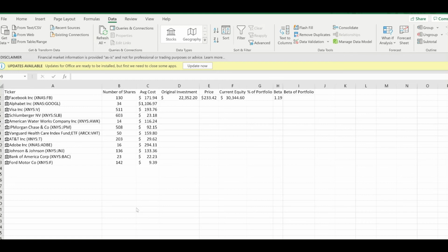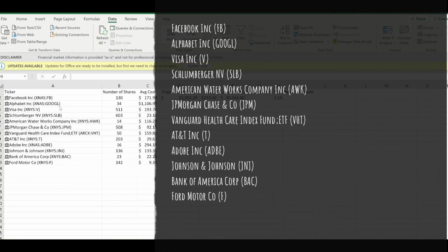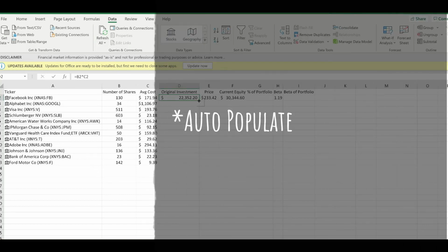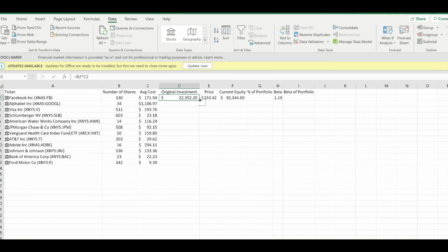I pre-filled this Excel with some stocks that I would like to own. So this is a hypothetical portfolio. I added Google, Visa, Schlumberger, American Waterworks, JP Morgan, VHT, AT&T, Adobe, Johnson & Johnson, Bank of America, and Ford. And I put some number of shares and average cost. So let's calculate the original investment. Excel makes it easy. You can drag this down and it will pre-populate, or the trick that I use is click on this small dot here and it pre-populates for you. And so I have my original investment.